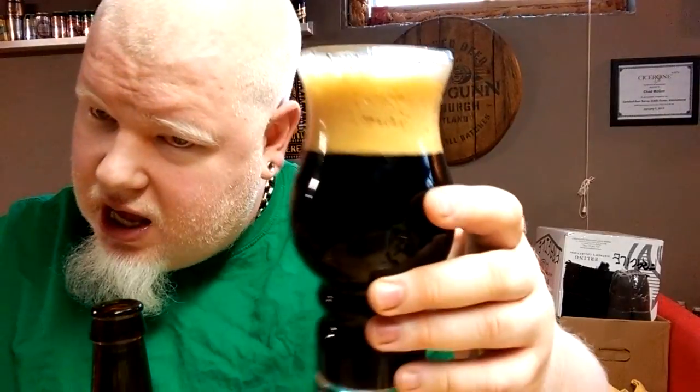You can't smell anything through all that head. Let's smell it this way. Oh, yeah. Okay. So, good smells, some chocolate, a lot of roasted malt. Chocolate, roasted malt, and I don't want to say it, but it does smell like there's a touch of soy sauce in there, so it's going to be maybe a little cloying. A touch of like Kikkoman soy sauce. That's okay. Just a touch may make it okay. Let's try the beer. Cheers!